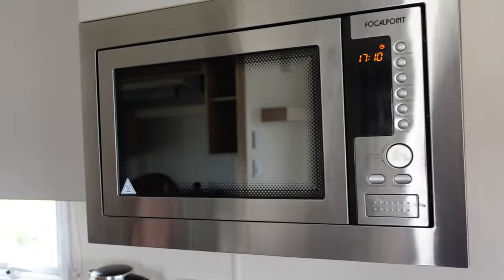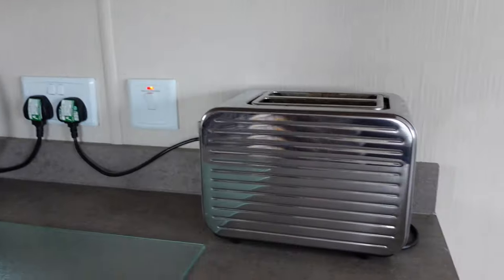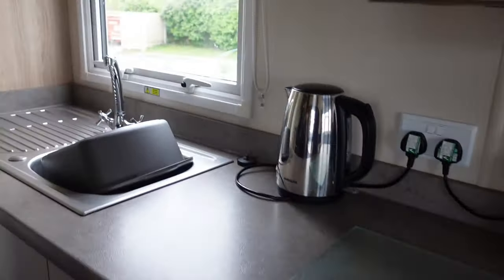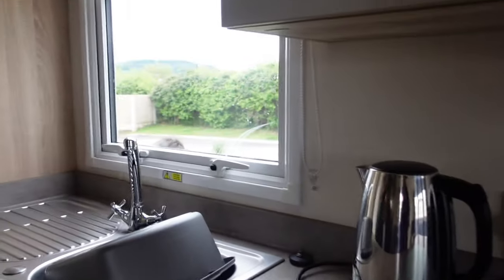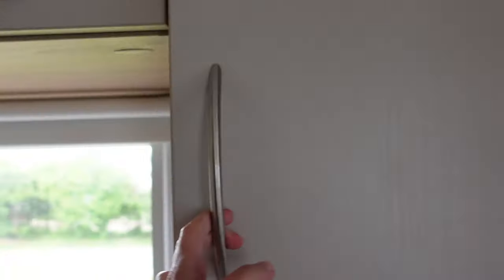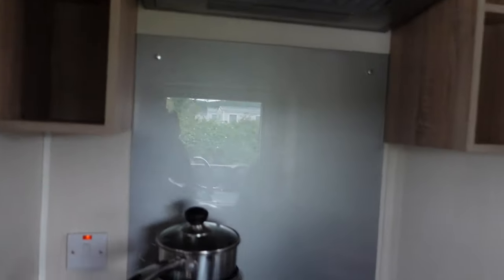We have a microwave, a toaster, kettle, and all that. We've got a fridge by here. Cutlery, all of the bits and bobs in the cupboards. We have the cooker over here. An iron and ironing board.